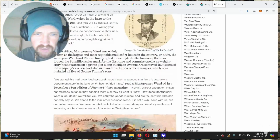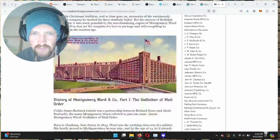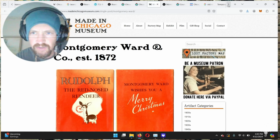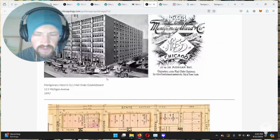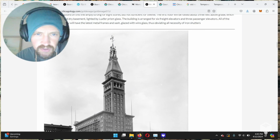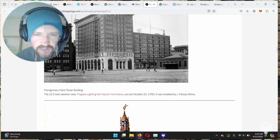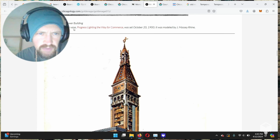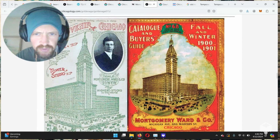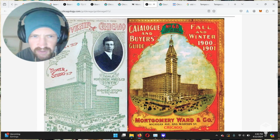We have one more interesting building: the Montgomery Tower, with the beautiful Diana statue or so. Montgomery Tower building. Okay. Beautiful look. Oh wow, look at that. Very ornate looking columns at the very tip of that tower.